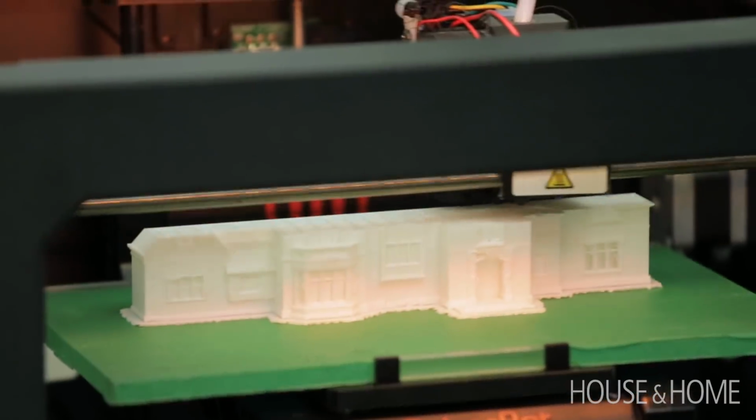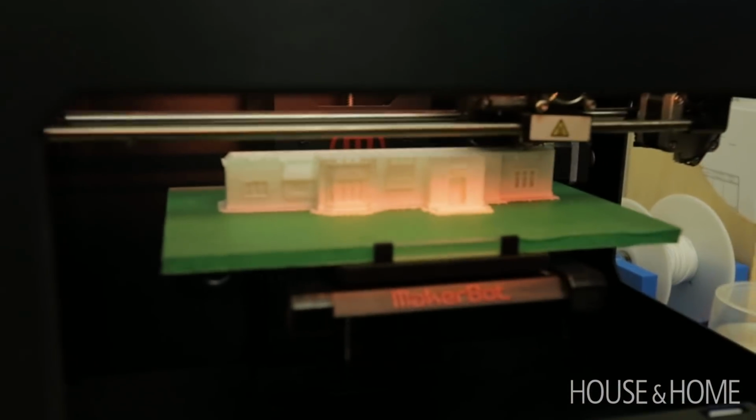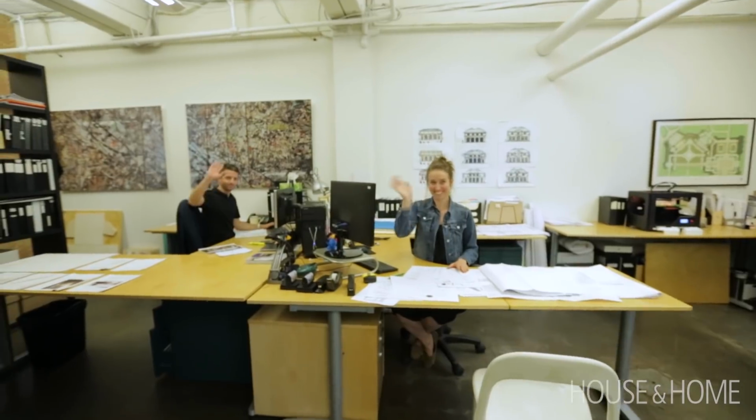So you see the difference between me and Max. I get excited about fabrics and textures. He gets excited about this little machine. Oh, look at this. This is quite a cool 3D printer. Usually we start it at night, and when we come back in the morning, it's done. Is this because you have a genius here? A couple of them.